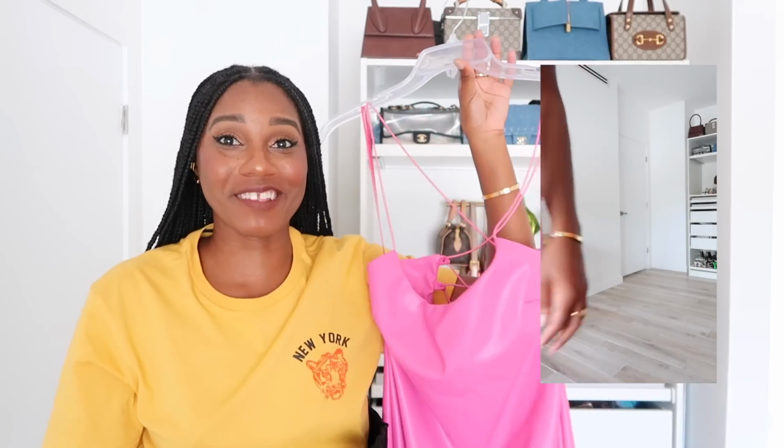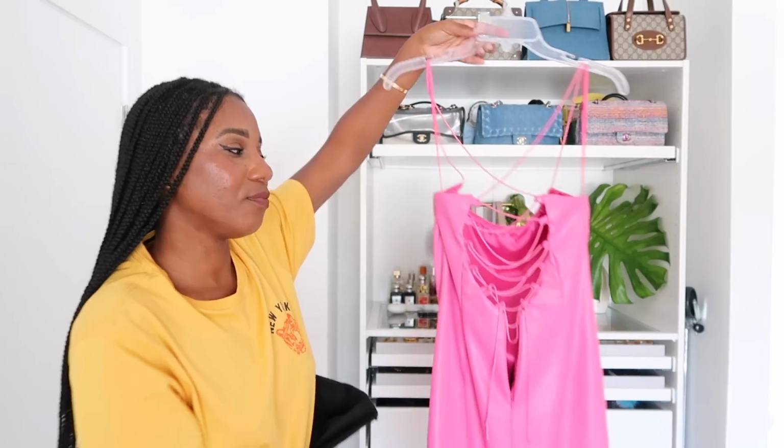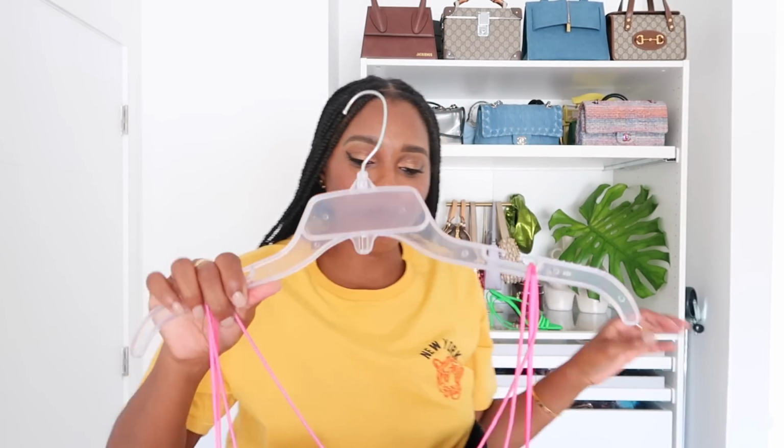And I just cannot wait to wear this. I don't know where I'm wearing this dress to, because it is like a leather material, so it's a little bit warmer. I'm thinking probably for Paris, I'll be able to rock this dress somewhere. But it is from Revolve. It's stunning. I will link it down below. I believe it is still available.